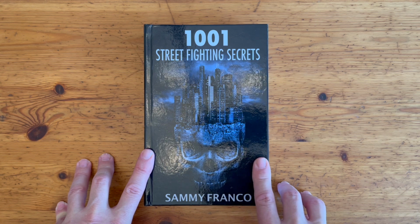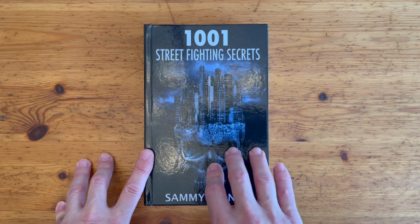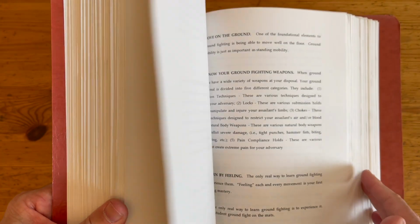Now, before diving into the contents of 1001 Street Fighting Secrets, I'd like to share a couple of interesting facts about this book. For those of you who don't know, 1001 Street Fighting Secrets was originally published by Paladin Press. Now here is the original draft of the text that I submitted to the publisher. I mean, this thing is absolutely massive. I'll just go through it real quick to show you how much.